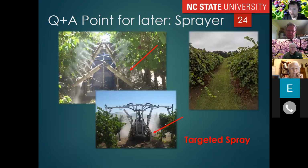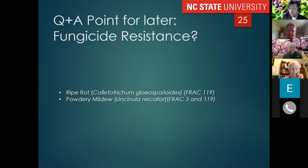There are a couple of methods for how that might work. It's usually air-blast sprayers which have a targeted spray boom, which can reach under the canopy to hit the fruit. So that's something we should be able to discuss. And then another question came up when I talked yesterday to a grower on the phone, especially about fungicide resistance, and any knowledge on fungicide resistance for ripe rot, which is caused by Colletotrichum gloeosporioides, and or powdery mildew, which is known to have fungicide resistance as well. So those are two thoughts for food for later for the Q&A.